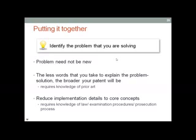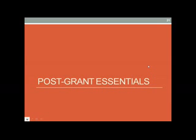Hi, this is Senthil. Am I audible to you? Yeah, go ahead. Yeah. Arun explained the basics about patents. I'm going to take you through the post-grant essentials.